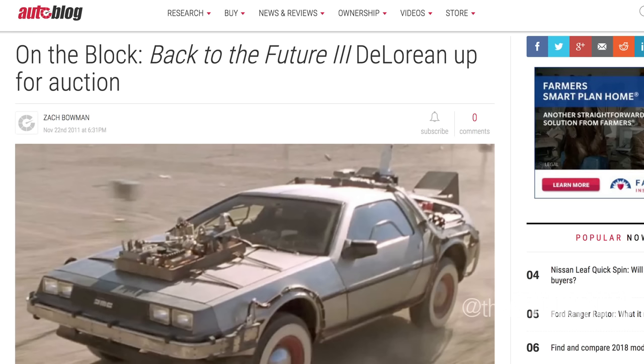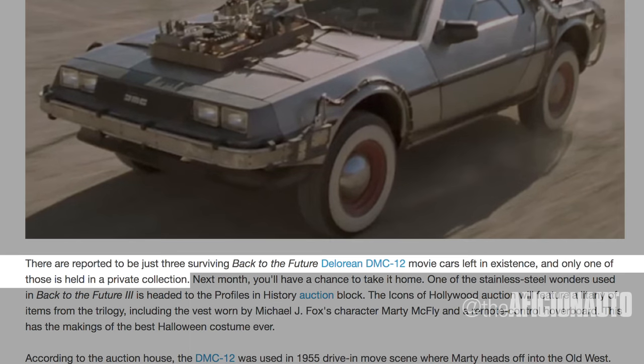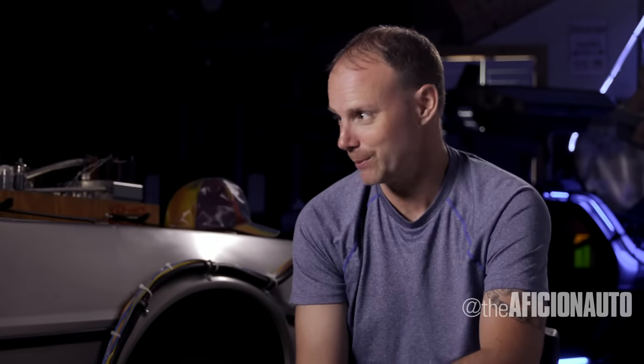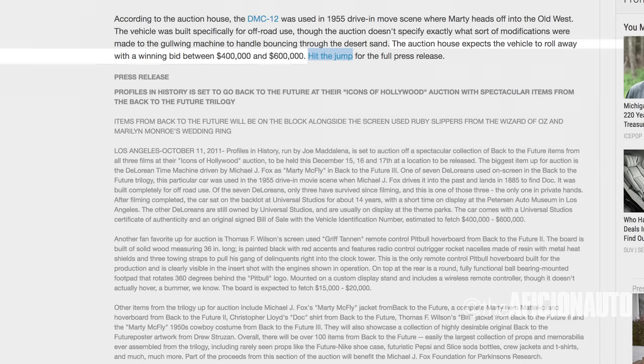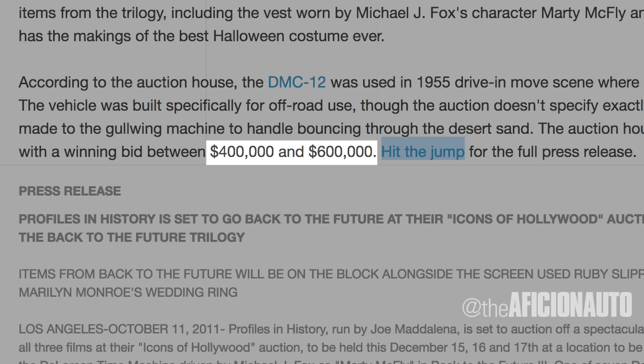Sometime in the fall of 2011, we were made aware that this car would be coming up to auction. I thought, there's no way. There's just no way, because it's gonna be way too much money. We're gonna have competition overseas. Jerry Seinfeld, endless money. If they want something, people like us are never ever gonna be able to get it. But man, wouldn't that be cool?